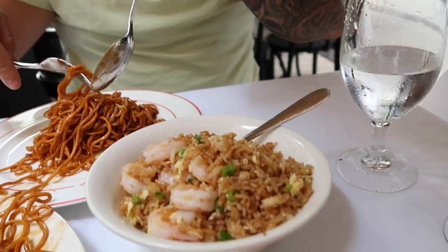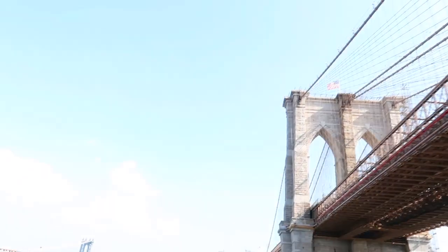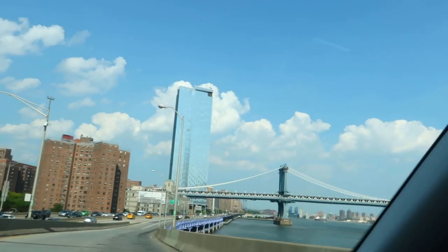Chicken lo mein, shrimp fried rice. Hallelujah.